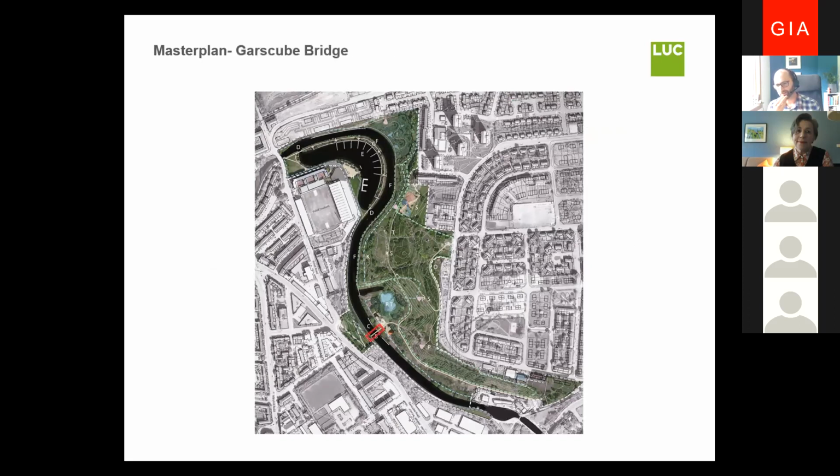So the key components were the Garscube Bridge. So again, coming back to that first principle of overcoming the barrier of the canal. We had a new technically challenging bridge because we had to accommodate boat movements on the canal itself, so it's a moving retractable bridge. Significant access infrastructure: about 1.5 kilometers of new path infrastructure with defined gateways created at strategic locations. So no more climbing through holes in palisade fences.